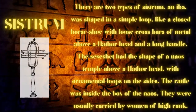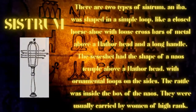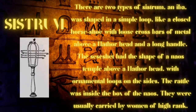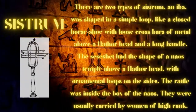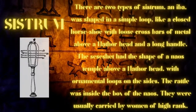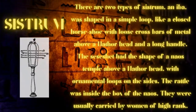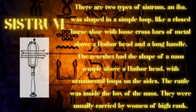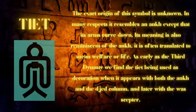There are two types of sistrum. The Iba was shaped in a simple loop, like a closed horseshoe with loose crossbars of metal above a Hathor head and a long handle. The Sesheshet had the shape of a Naos temple above a Hathor head, with ornamental loops on the sides. The rattle was inside the box of the Naos. They were usually carried by women of high rank.